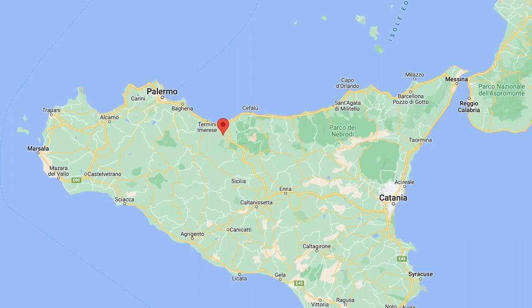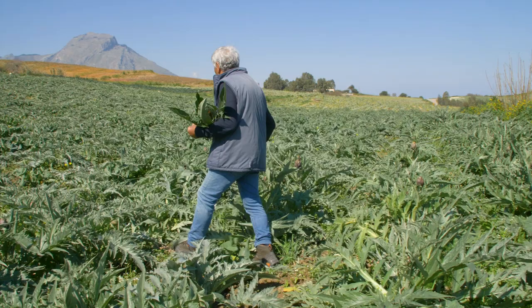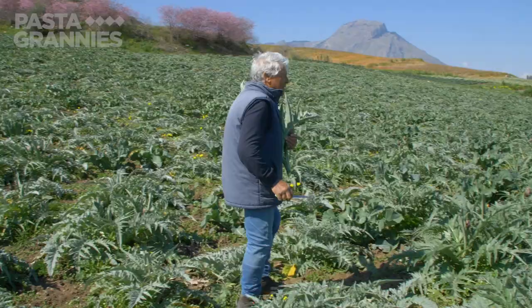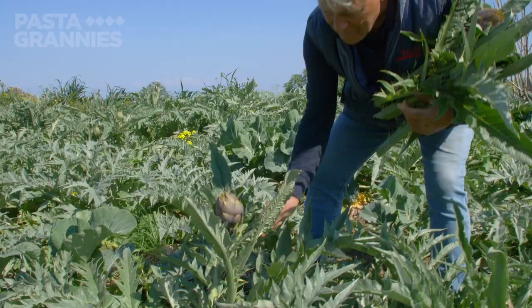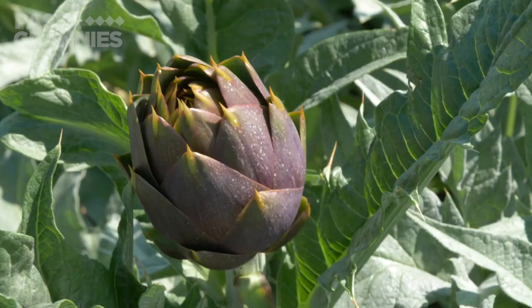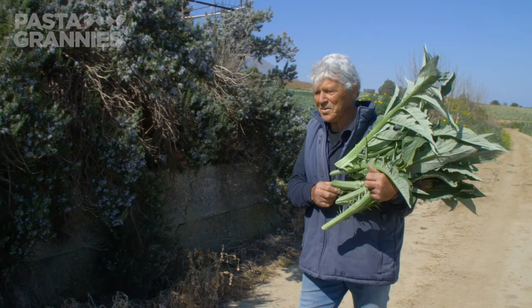We're in Cerda, in the hills close to Palermo. The area is famous for its artichokes. And local farmer Giovanni harvests some for us. The local variety has sharp spines. It's called Carciofo Spinoso di Cerda, and it has a wonderful flavour.